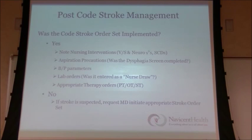What happens? So was the code stroke order set implemented? Did the doc just order the radiology code stroke, or did he actually order the code stroke protocol? If he ordered the code stroke protocol, then you're going to start looking at what your nursing interventions are. How often do you do your vital signs and neuro checks? Does the patient have SCDs on? What about the aspiration precautions? Did we go back and do that dysphagia screen?